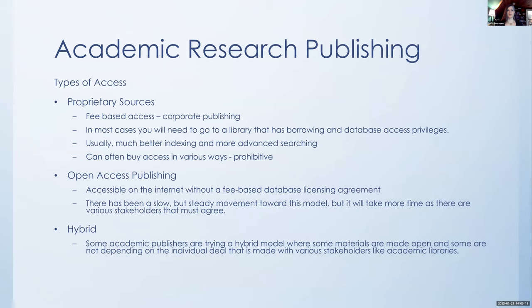So the first thing we're going to talk about is the academic research publishing arena. Basically, there are two or three types of sources out there. There are the proprietary sources, which are the databases and journal subscriptions that you get when you're at a big university. They're fee-based corporate publishing. They're fairly expensive.